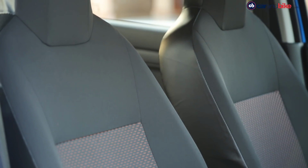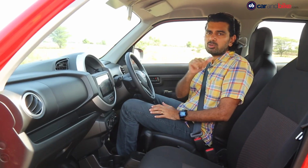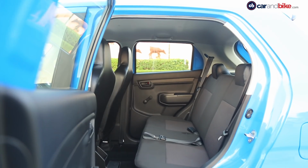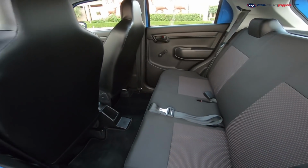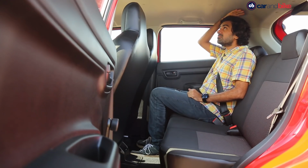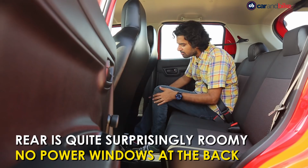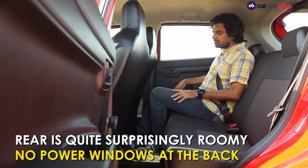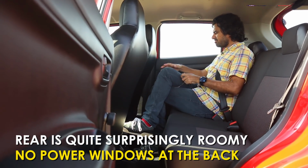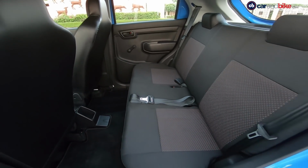Comfortable seats, very surprisingly comfortable seats, I have to say. Nice, tall, upright stance, easy to get in and out of. The same is true at the back. Take a look at the rear space now. The rear is great on space. Headroom and legroom are good for this segment. The seat itself isn't as plump or contoured as I would have liked, and the inbuilt headrests are a bit too low. But most people will love this, and it will remind them of that old WagonR.